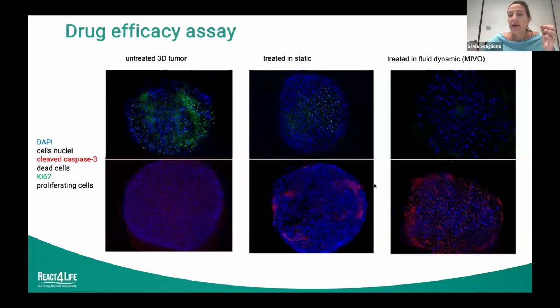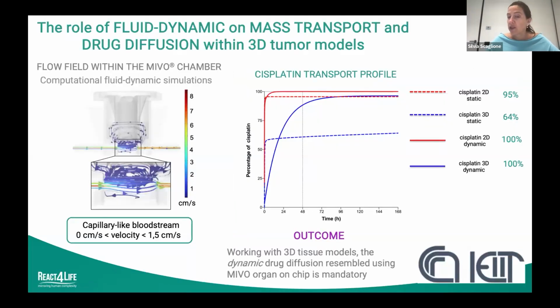On the other side, using a fluid dynamic organ-on-chip, where the flow is driven by a pumping system set up to mimic the bloodstream as in vivo, we have a continuous diffusion of the drug, as what happens in vivo. And indeed, we found dead cells homogeneously dispersed in the matrix. And this is indeed what happens also in patients, because cisplatin is used in patients. This conclusion was also successfully validated using computational fluid dynamic simulation.